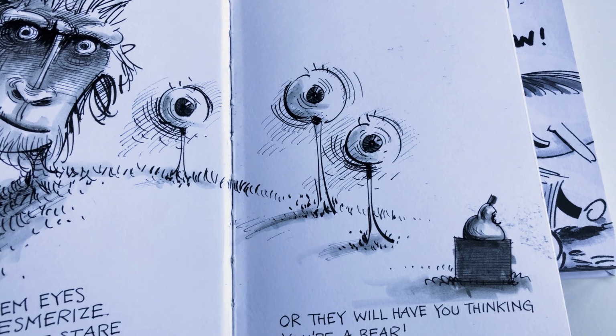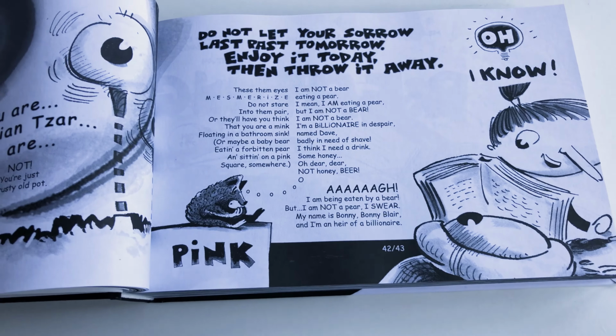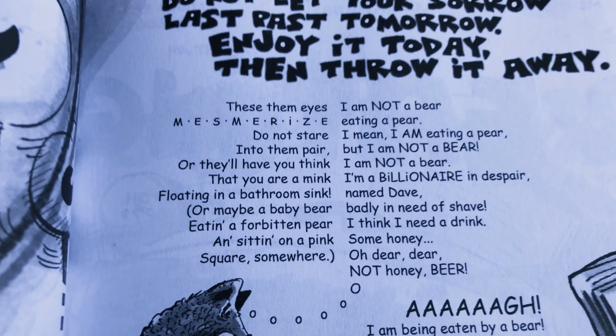So that's the origin of the poem, which I developed then into this.